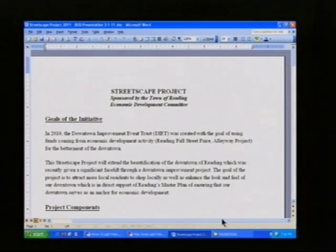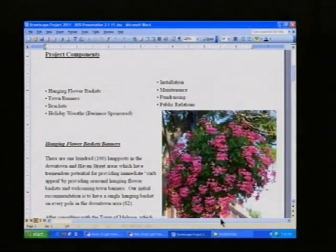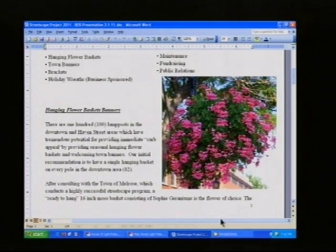The EDC in our annual review to the board had mentioned that one of the projects we were proposing out of the Downtown Improvement and Events Trust was a streetscape project in addition to what has already been done in the downtown, consisting of hanging flower baskets and brackets. We are very excited that we were able to raise funds as a result of the Reading Falls Street Fair and to put that back into the downtown.